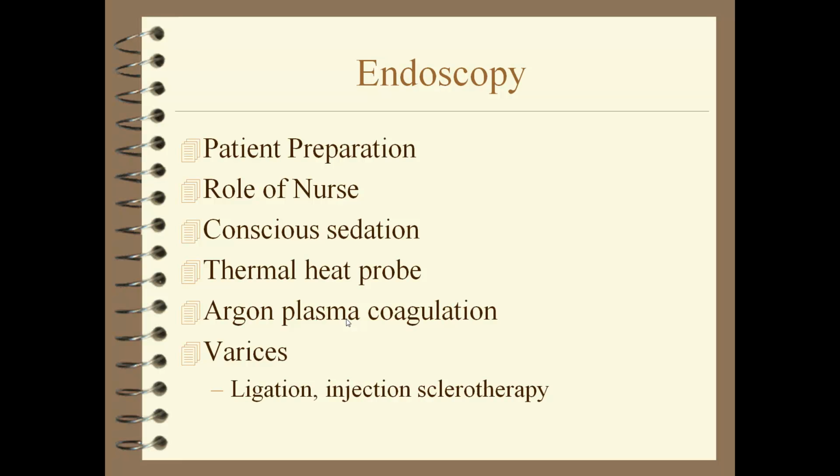So patient prep, what's the role of the nurse in here? Somebody that has an EGD or an upper endoscopy, it's an invasive procedure. We need to use conscious sedation. Patient needs to have IVs, needs some baseline vital signs, needs to be on some oxygen because we're giving them conscious sedation. As the nurse, your role is giving them medications. We may need to tie the patient's hands down. Patient needs to sign a consent unless it's emergent. Patient's going to have a bite block to do this procedure.